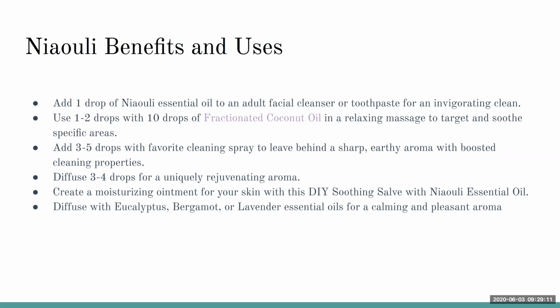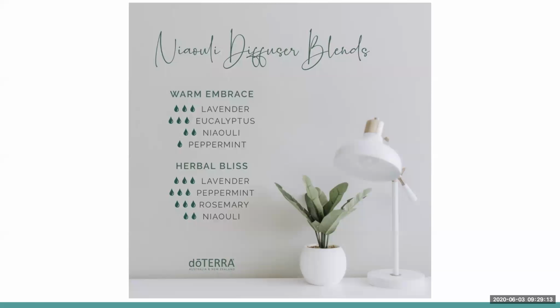Yes, so fun. So we thought we would also include some diffuser blend ideas for you. So the first one is Warm Embrace, just 3 drops of lavender, 3 drops of eucalyptus, 2 drops of Nioli, and 1 drop of peppermint. Or Herbal Bliss, 3 drops each of lavender, peppermint, and rosemary, and then 2 drops of Nioli. So I am certainly looking forward to experimenting with this one. Very fun.